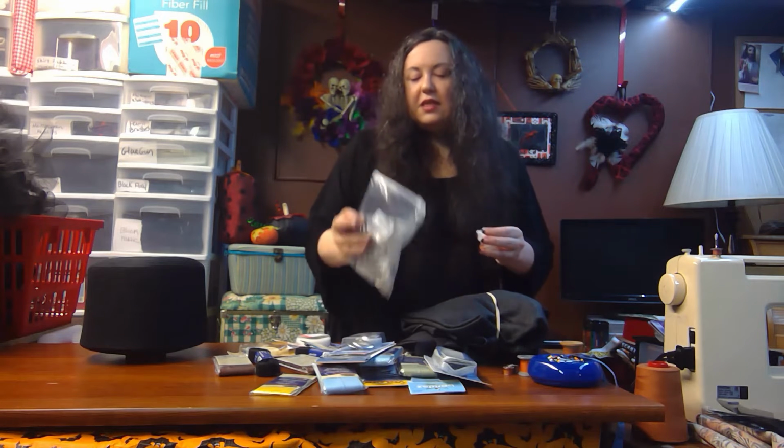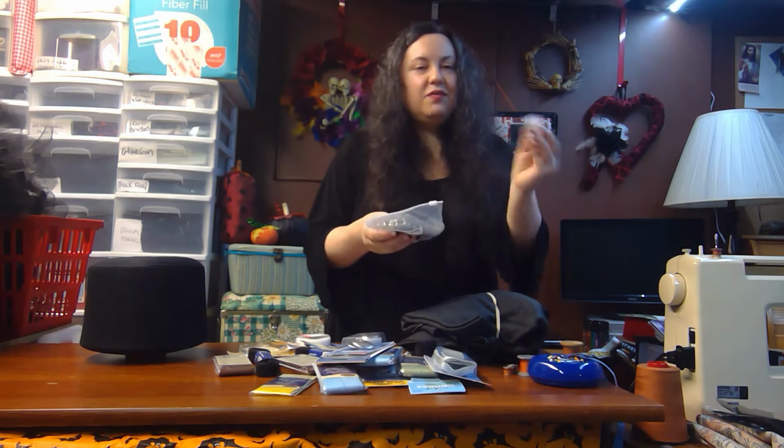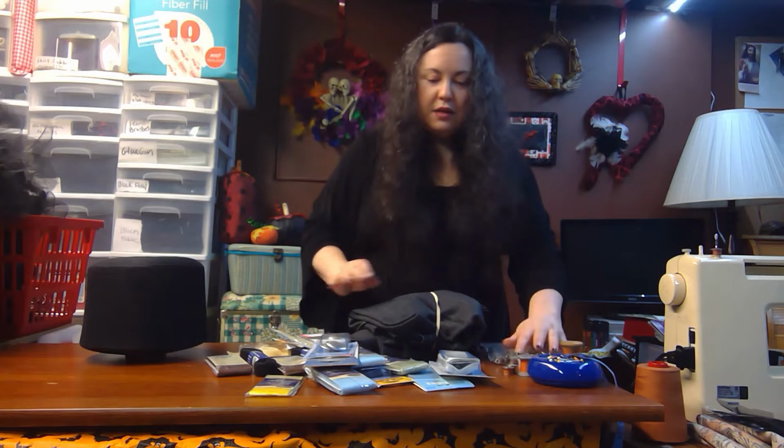But I ordered these online. Total, it was $10 for everything. So I thought, well, I'll give these a whirl. If they don't work, it's okay. I still have all these giant bobbins. So I am totally stocked sewing supply wise.